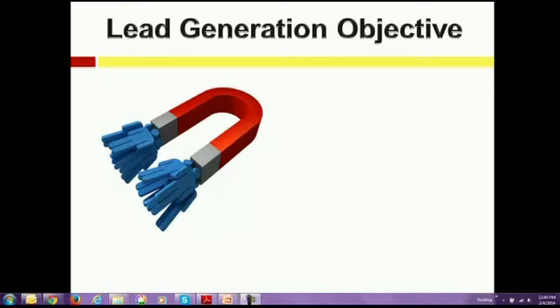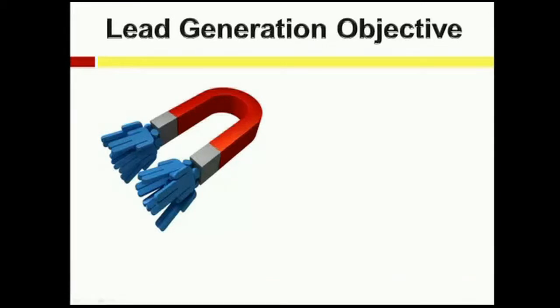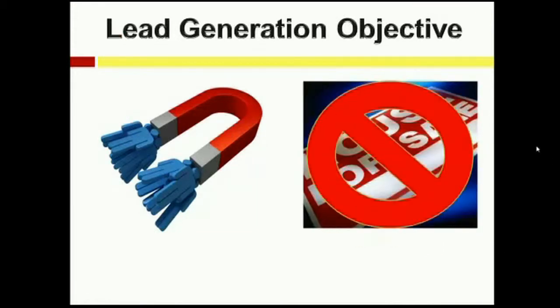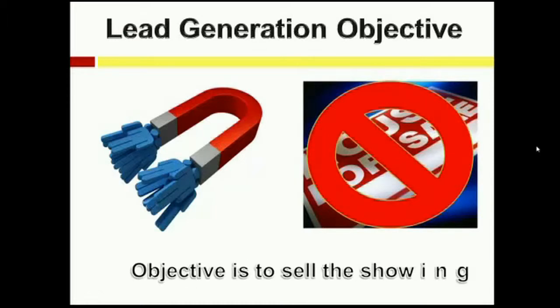So first thing, lead generation. The objective of the online listing is not to sell the home. The objective of the online listing is to sell the showing. Homes are bought and sold when people are walking through homes, and where they first experience the property is typically on the internet. But the objective of that first showing is to get them into the property.